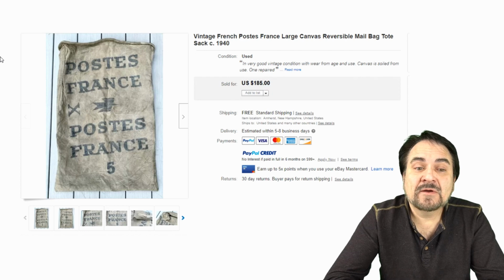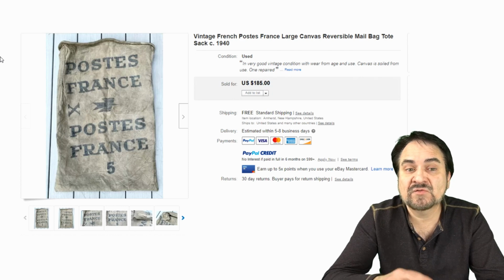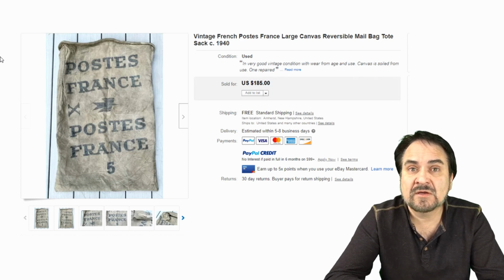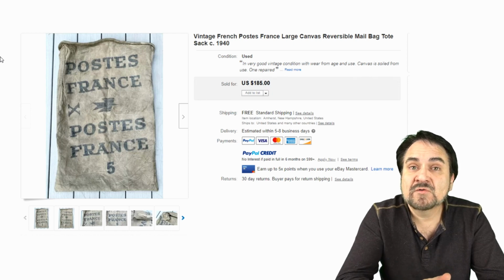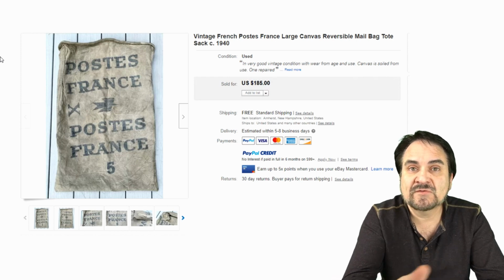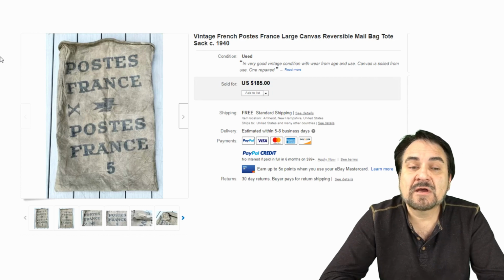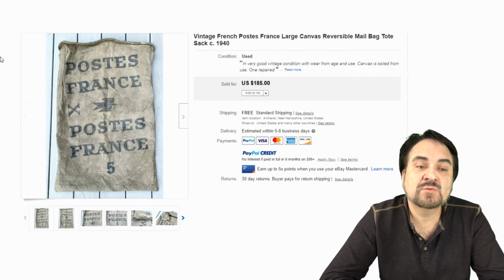Now, another area of these same basic constructions on bags are these postal bags. Now, there's ones with locks on them. They still use lock bags to this day for registered mail and things like that. They did them for most services, so the U.S. made some of these as well. This is from France. It's just basically post office, it states France, $185.